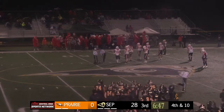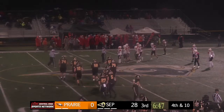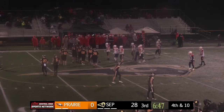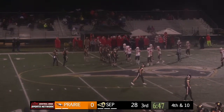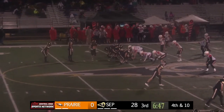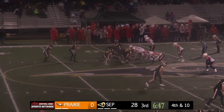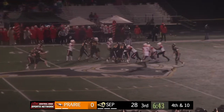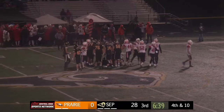6:47 to go in the third. Southeast Polk will take over. It looks like Harrison Gibson's going to come out, take over for Sama in the backfield. And that's no let up. Just because he's a backup doesn't mean they're going to let up at all, because as we'll see, he gets it and he just pounds right into the pile, keeps it moving, churning, and picks up about 8.